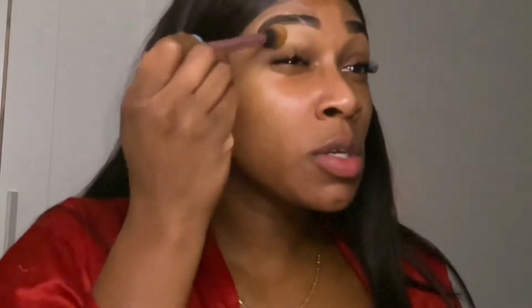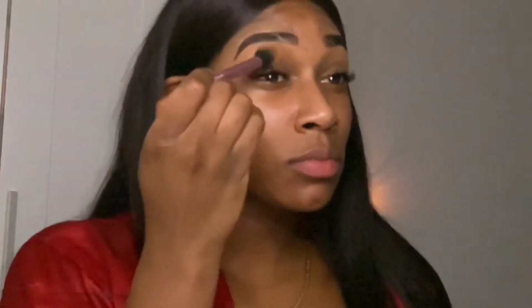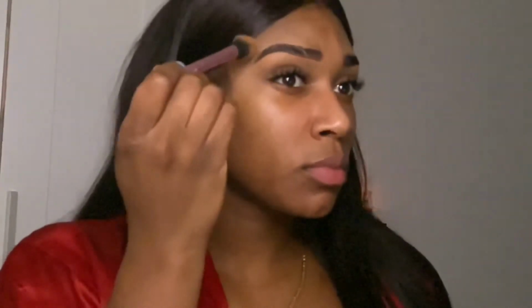Next step is, she says she uses a little bit of setting powder to set that concealer in place. I like this step too because it makes your brows lighter and it looks more natural when it's a little lighter. And I like to just set it so it doesn't move around. One more step that I do, but I do this step after I finish my makeup.